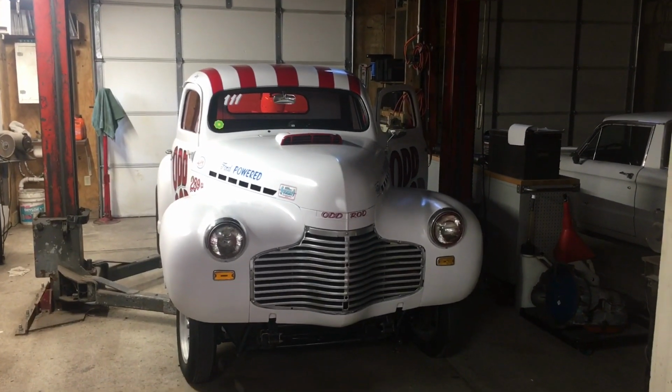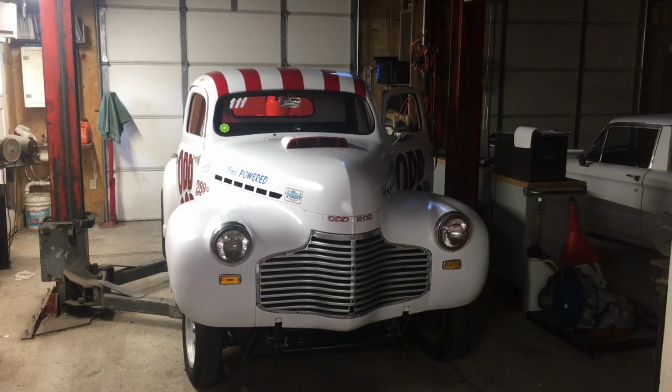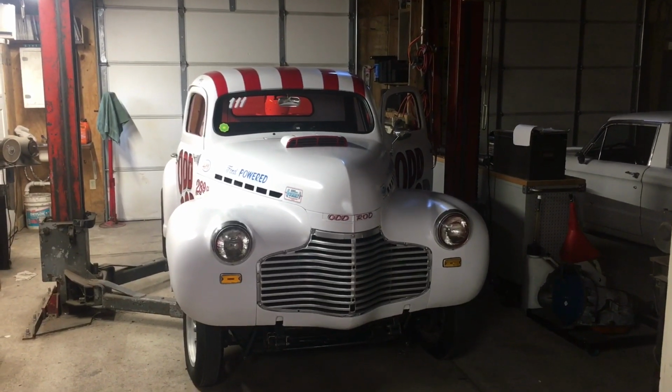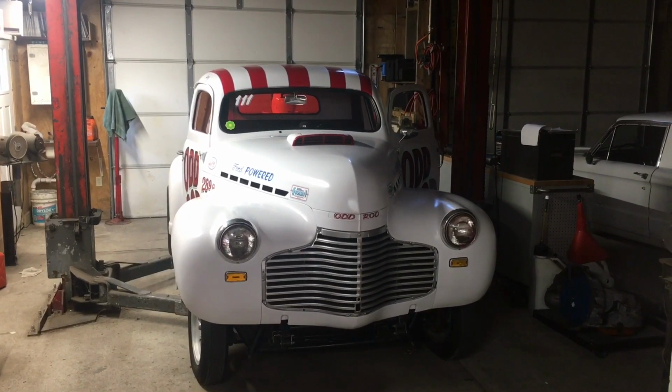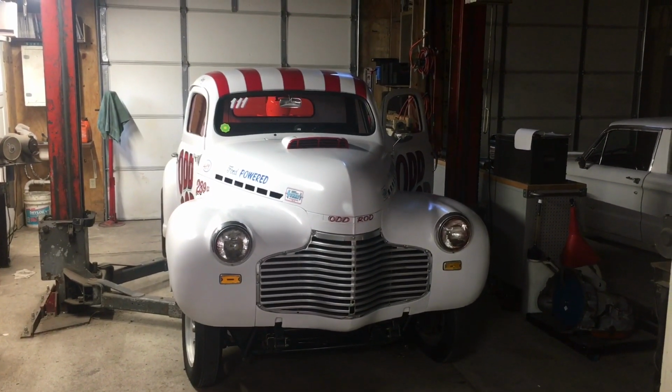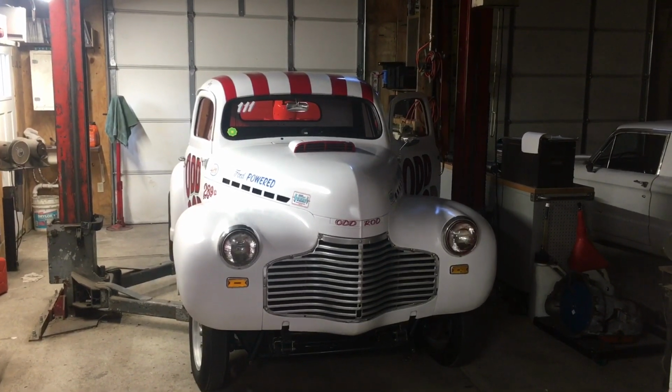Everybody, back to Shaw's Garage. A little update on the Odd Rod and Southeast Gasser racing this season. We are in between the Lyons, Indiana race and the Radford, Virginia race. We've got 2 weeks, I think, till we go to Virginia.